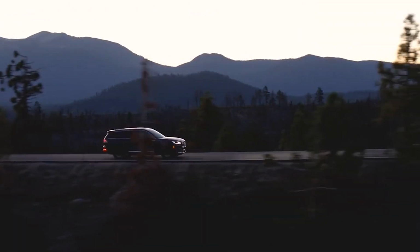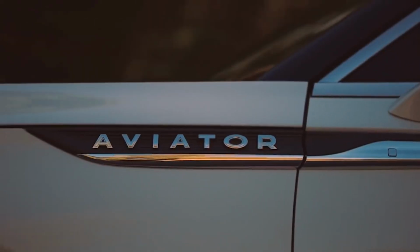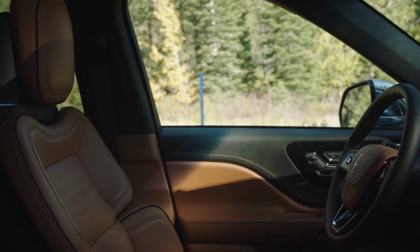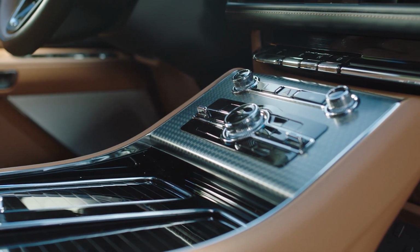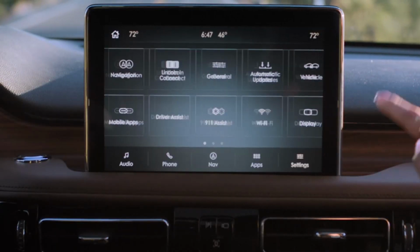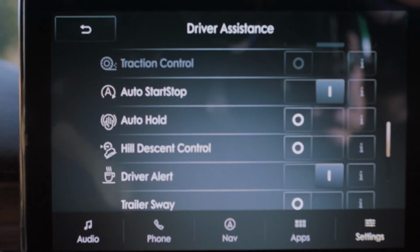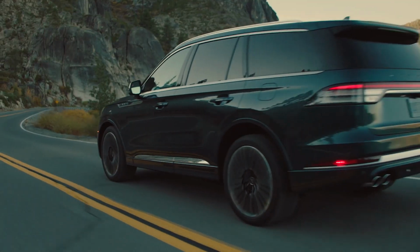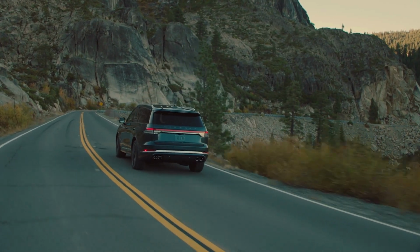A name that lived for a nanosecond back in 2003 has returned in the form of the new 3-row Lincoln Aviator. The cabin is elegant in its simplicity, with a large 10-inch touchscreen and a cluster of buttons keeping it clean and easy to use. Sadly, Apple CarPlay and the built-in navigation system do not work together. It's one or the other. The cargo capacity ranges from 520 to 2,200 litres.